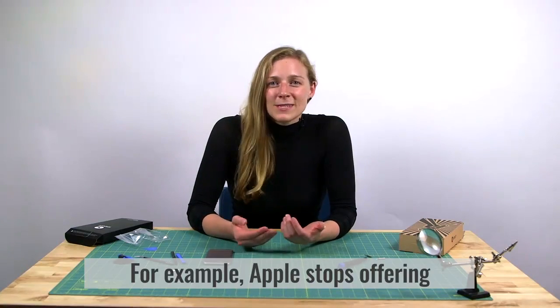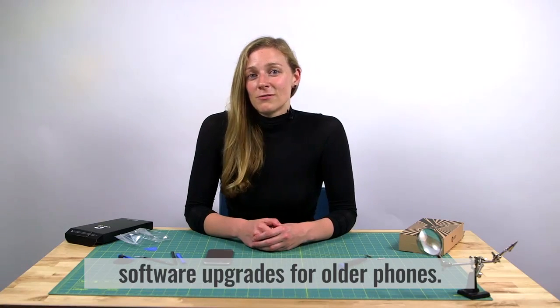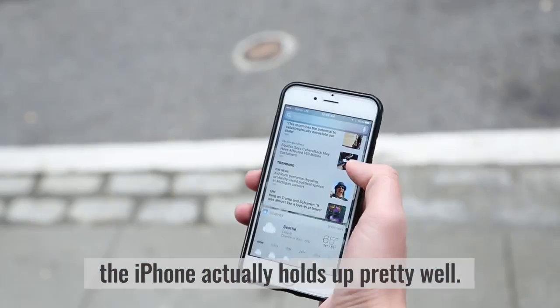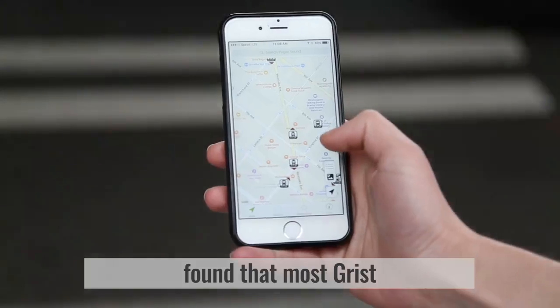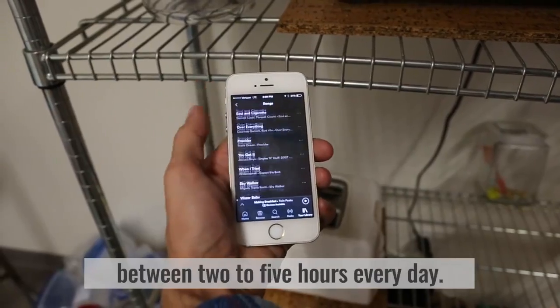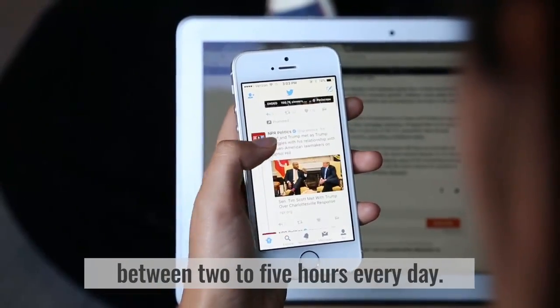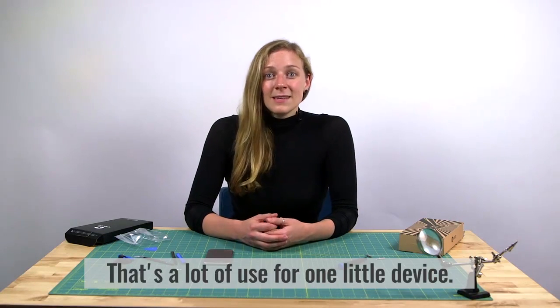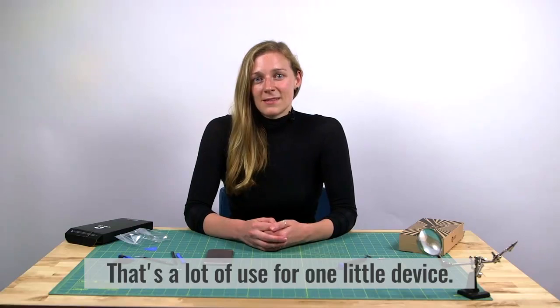For example, Apple stops offering software upgrades for older phones. But as a physical object, the iPhone actually holds up pretty well. An informal office survey found that most Grist iPhone users use their phones between 2 and 5 hours every day. Apple expects users to keep their phones for about 3 years. That's a lot of use for one little device.